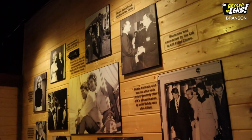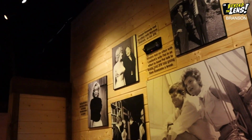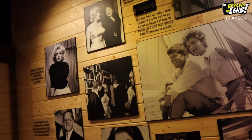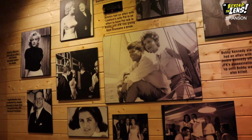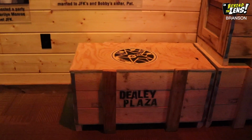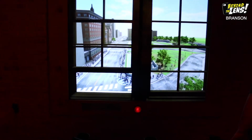Okay, right here is JFK. And of course, we all know that he was one of the most infamous presidents, but he was also assassinated in Dallas, Texas. And right here, we have some Dealey Plaza boxes. Let's go in and check out this, which is the conspiracy theories of JFK.